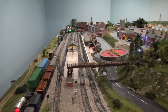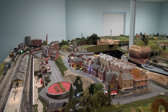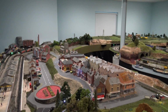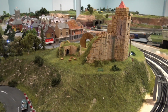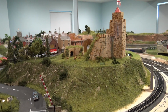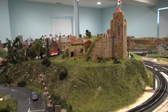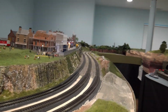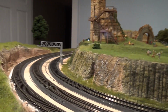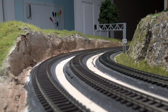I've never been able to take that shot before because it wasn't all complete. This side wasn't complete for a while. Then part of this side was complete. Part of the station was complete, but there was a gaping hole right here. Well, I finished the station. I built the castle. And I finally landscaped this area, which looks best, by the way, from about right here.